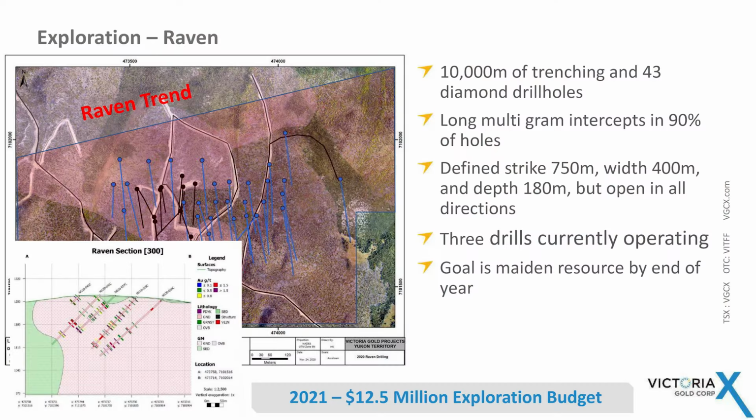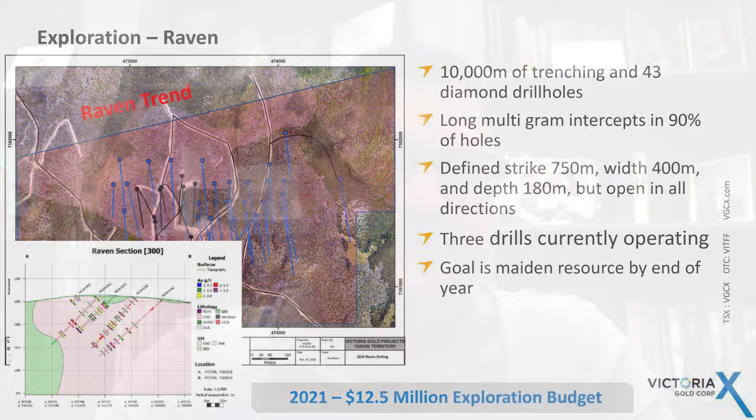We have 3 drills running, and we've extended the strike length of the deposit to over 1 kilometer and width of half a kilometer. And we've drilled it down to 180 meters. The mineralization starts right on surface. It appears to be probably double the grade of Eagle at close to 1.5 grams. So, you start adding ounces pretty quickly. And depending on the results of this year's campaign, we would hope to publish our first resource on Raven. I'd like to say by the end of the year, but with the problems assay labs are having, I probably should say Q1 of 2022, just give ourselves a little more room.